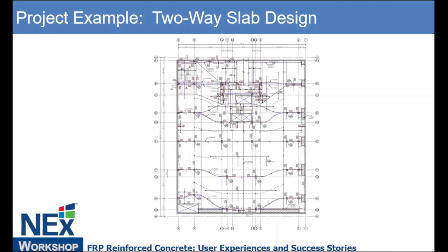Where it was controlled by code minimum, there's no real direction in PT slabs on what to do with FRP. That is something I'm sure 320, I hope, will be working on, maybe 440 in conjunction with 320, but that's a problem yet to be dealt with.